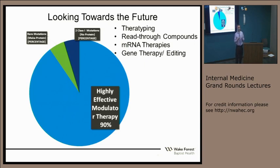This is remarkable. Think back, 2012, we had 0 therapies to treat CFTR mutation. Now we potentially have 4 that will cover 90% of patients with cystic fibrosis. And if we can start these therapies as children, you can only imagine how this is going to change people's lives.